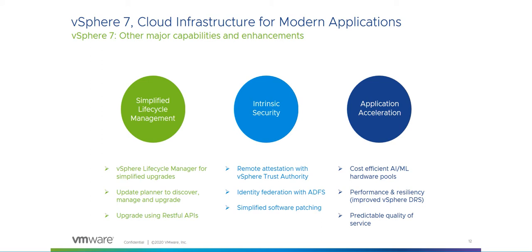Now, when it comes to some of the intrinsic security capabilities, we've been doing a lot of this for vSphere for the past few releases, with 6.5 and 6.7. We've introduced a lot of capabilities around security, and we continue to do that because this is something that VMware overall, across our portfolio, has really made sure to focus on. One of the key things we're introducing on security is what we're calling vSphere Trust Authority, and that's all about remote attestation.